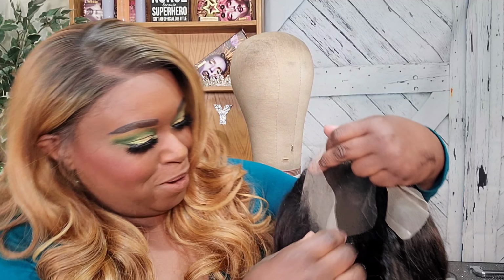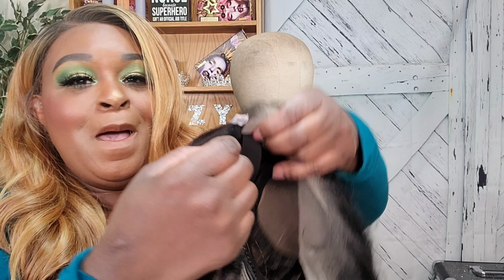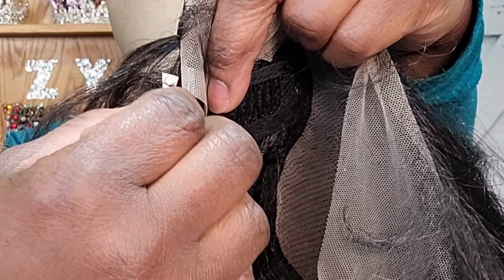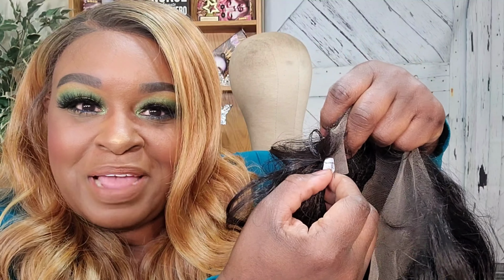For a minute, because I think Outre tried to do something that I've been wanting wig companies to do forever. Although mine looks like it got a little damaged or something. But it looks like, see this white piece of paper? It was kind of sewn right onto the cap, kind of hidden back a little like that, like where it could be tucked away. And guess what this says on it? It says Freya. See that? It's got the name of the wig on it.